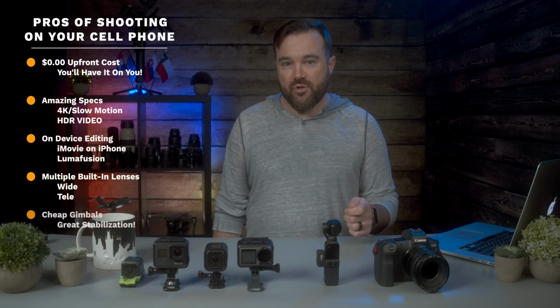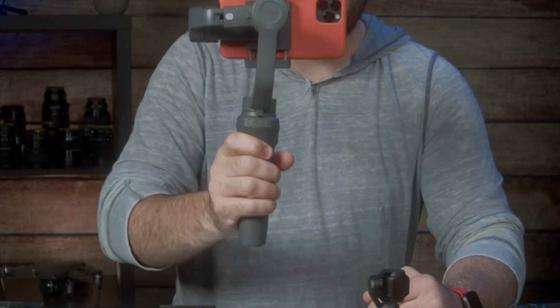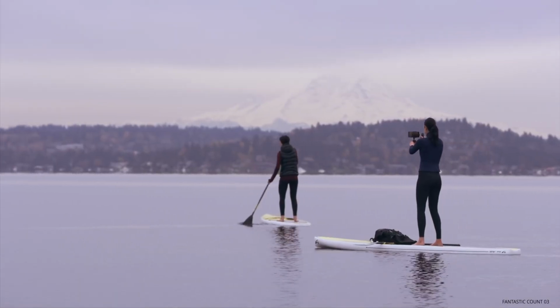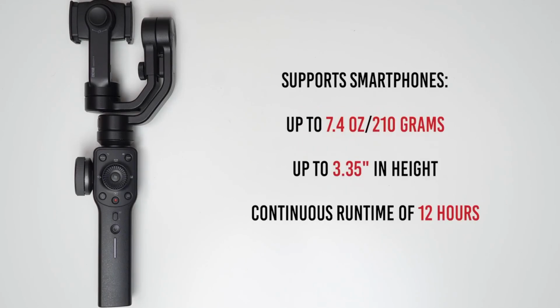Another great thing about shooting on your cell phone these days are inexpensive gimbals. Stabilizers or gimbals will really help take your footage to the next level. There are fantastic stabilizers out there that are extremely affordable. These will help your viewers stay engaged in your story.